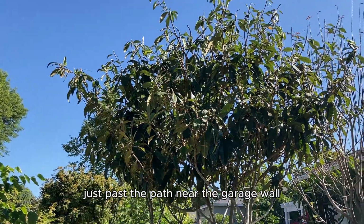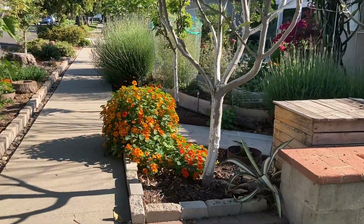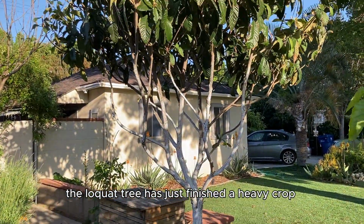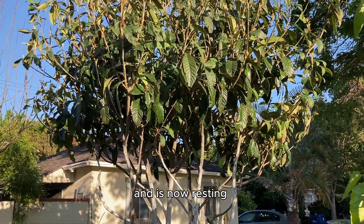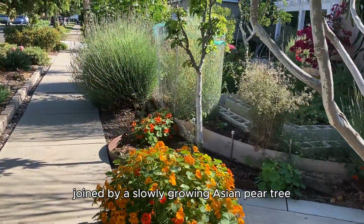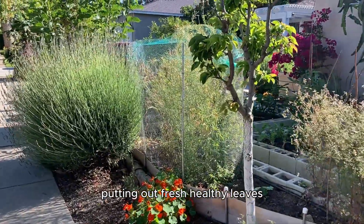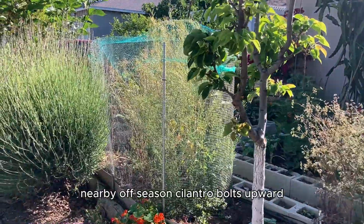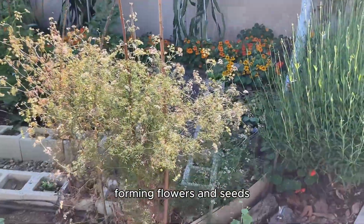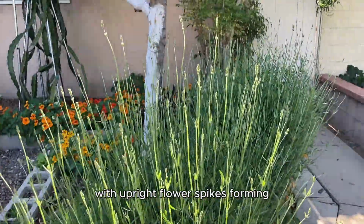Just past the path, near the garage wall, is another world of textures and flavors. In a corner bed, the loquat tree has just finished a heavy crop and is now resting. Near it, the brilliant nasturtium blooms again, joined by a slowly growing Asian pear tree putting out fresh, healthy leaves. Nearby, off-season cilantro bolts upward, forming flowers and seeds. 2 lavenders rise proudly with upright flower spikes forming.